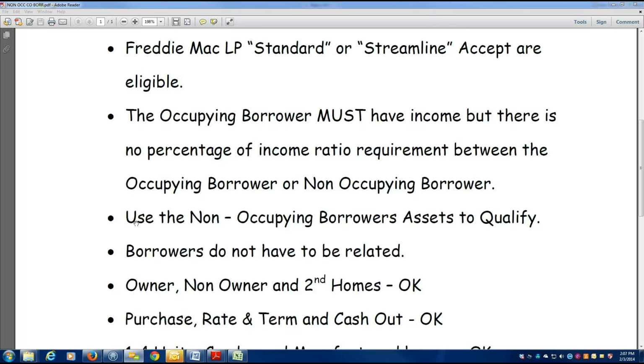Okay. You can also use the non-occupying co-borrower's assets to qualify. So not only can you use the non-occupying co-borrower's income, but you can also use the non-occupying co-borrower's assets. Also, the borrowers do not have to be related. So it's not like you have to have the brother or the mother or the son or the father. There is no relation requirement there.